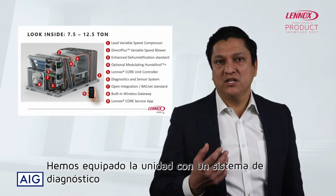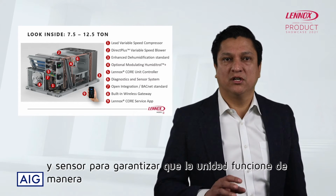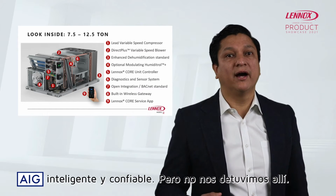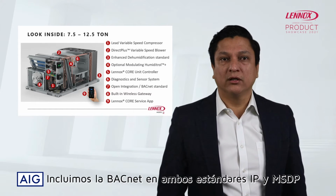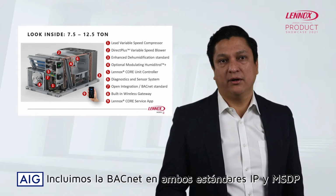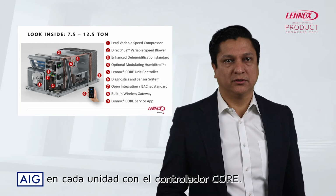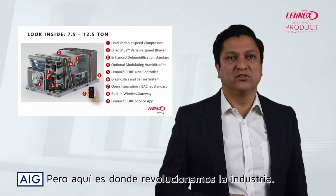We have equipped the unit with a diagnostics and sensor system to ensure the unit runs intelligently and reliably. And we did not stop there. We are including BACnet in both IP and MSTP standard on every unit with the core controller. But here is where we revolutionize the industry.